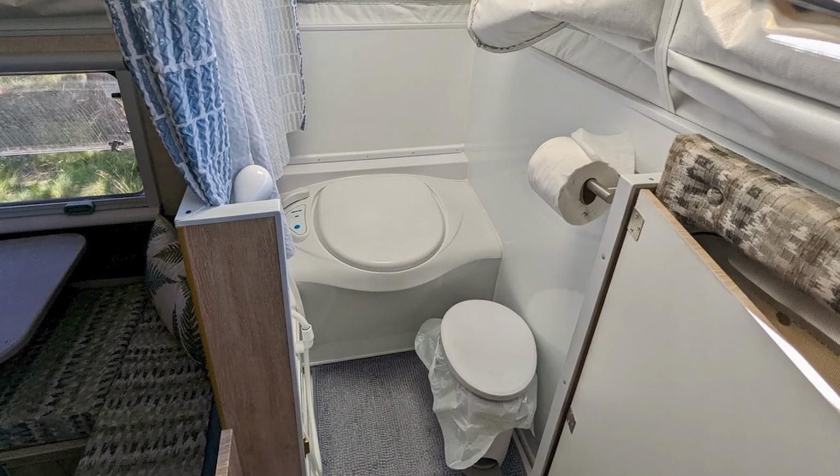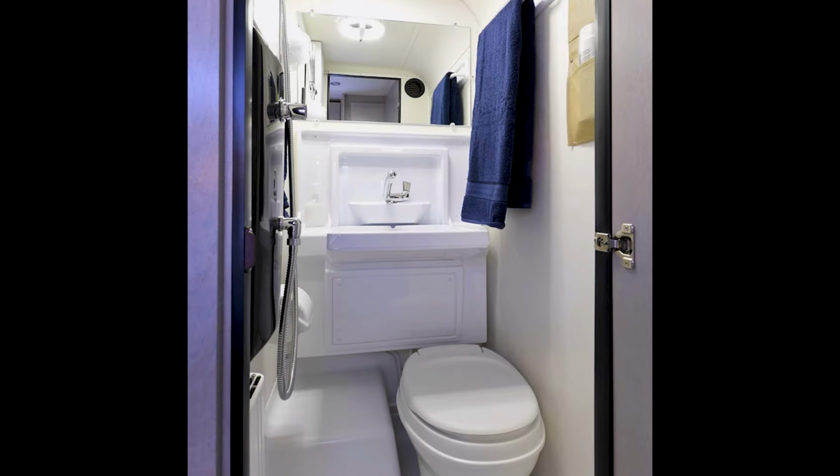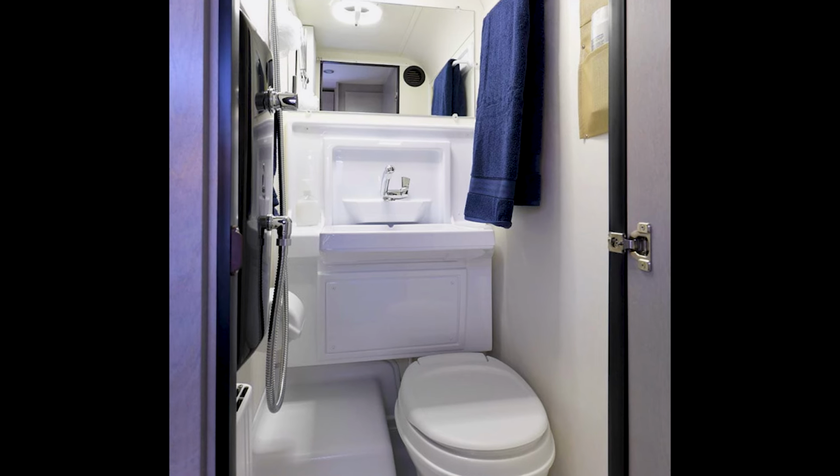So you have a wet bath? It's a wet bath with a cassette toilet and a shower. And with a lot of water storage, there's no problems with water. You have 36 gallons, a 6-gallon hot water heater, and a propane furnace. My bathroom has a sink, toilet, shower, and hot water. So it's fully contained. Yes.